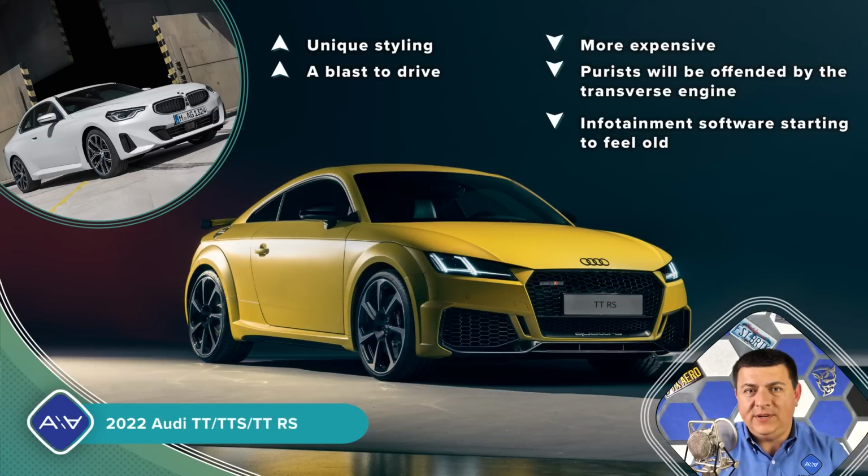Now let's take a look at the Audi lineup. Audi theoretically has two vehicles that you might want to cross-shop against the 2 Series, one based on price and one based on form factor. The Audi TT is the coupe that's relatively similarly sized to the 2 Series, but it is definitely more expensive. It's priced a little bit more like a 4 Series, even though size-wise it's closer to the 2 Series.